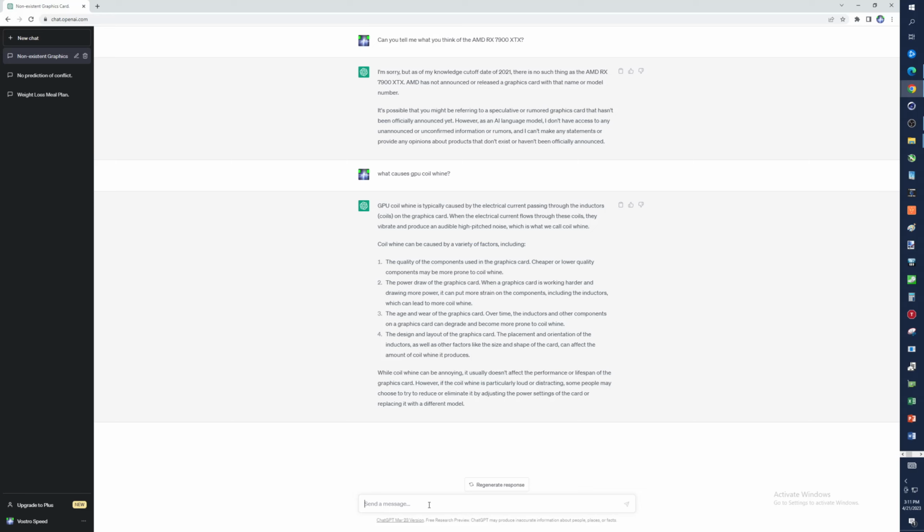However, if the coil whine is particularly loud or distracting, some people may choose to try to reduce or eliminate it by adjusting the power settings of the card or replacing it with a different model. Gee, that's simple enough, right? So I could just go on to Amazon and send this back and get a different one. Maybe I'll do that. All right, so enough of that.